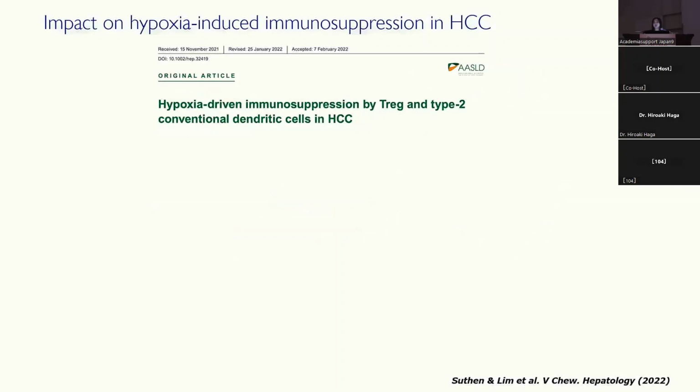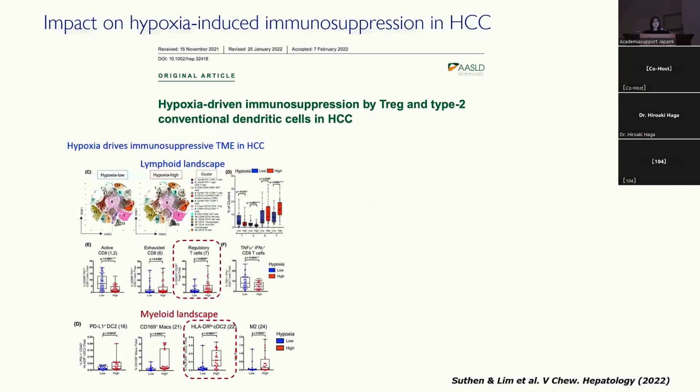We all know that hypoxia is a condition of lack of oxygen in the tumor microenvironment. It is very harsh for the tumor cell, but also very harsh for the immune microenvironment. In the tumor microenvironment of HCC, in the regions that we mark with a hypoxic gene signature, we can see they are accumulated with a number of immune subsets, for instance the regulatory T cell. I already told you that regulatory T cells are very immunosuppressive in nature, and they are enriched in the hypoxic HCC tumor microenvironment. At the same time, we observe the cDC2 subset, a dendritic cell very well known to be able to present tumor antigen.